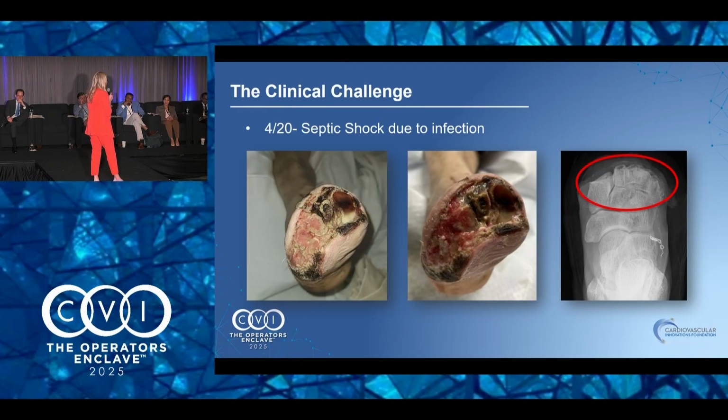So it really was a challenge talking with interventional cardiology. That's Dr. Shishbor from University Hospital. We had extensive conversations going back and forth about what would be the safest route. And actually, this is when I had called you for the first time.